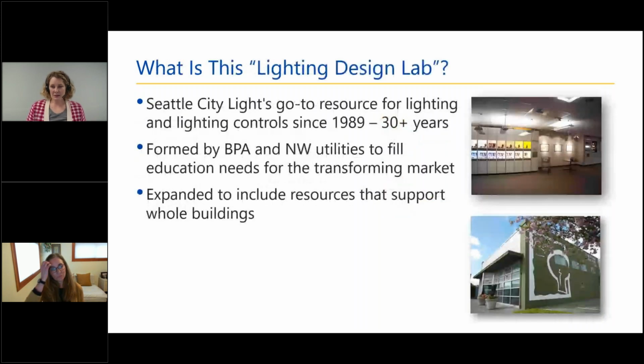Really quick, some of you probably have no idea what the Lighting Design Lab is. We are a program within Seattle City Light. We've been here for more than 30 years. We used to have a building up on Capitol Hill and then down in Soto. That's the picture on the bottom. It was formed by the BPA and a bunch of Northwest utilities to fill some education needs, to transform the lighting market from incandescent to fluorescent 30 years ago. We are a pretty well-known resource within the lighting community, but now to help fulfill some of the city's and state's goals of decarbonization, we work closely with OSE, and we've expanded our offerings to include whole building support.